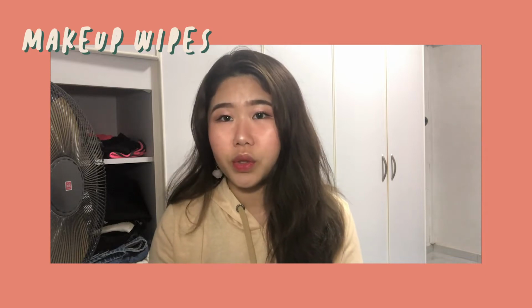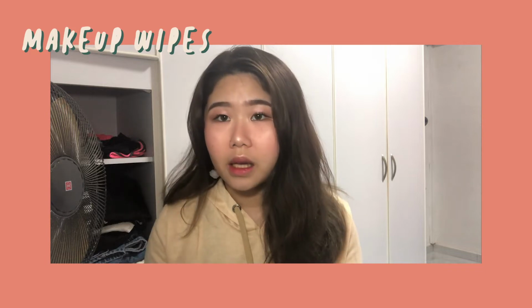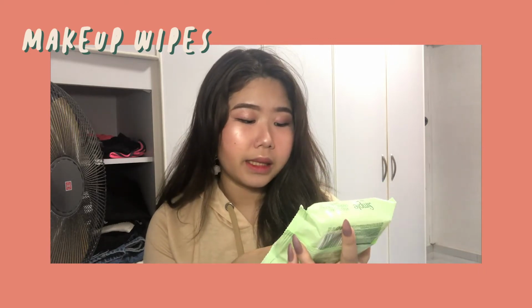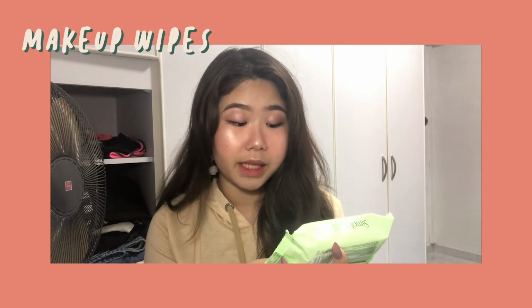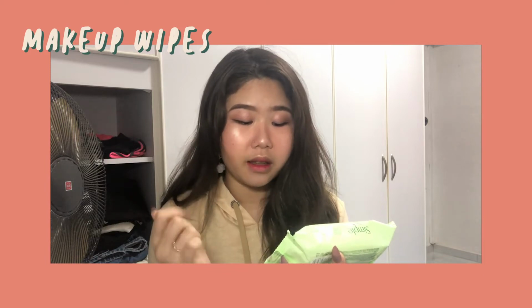Jumping right into makeup wipes first, I actually think that the type of makeup wipes that you use for your skin is very essential to how your skin is gonna turn out. Some people like micellar water, some people like oil-based cleansing remover, some people like soap-based, but for me, I personally like makeup wipes the most. So the makeup wipes that I actually use is from this brand called Simple, and it is a UK skincare brand. So I use the one that's for sensitive skin. It's their cleansing facial wipes that removes waterproof mascara as well, and it includes no artificial perfume or color, no harsh chemicals that can upset your skin.